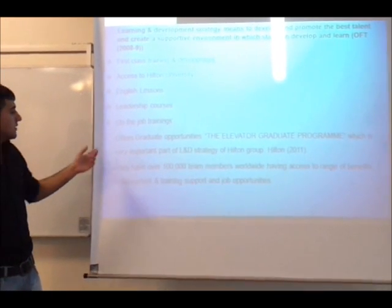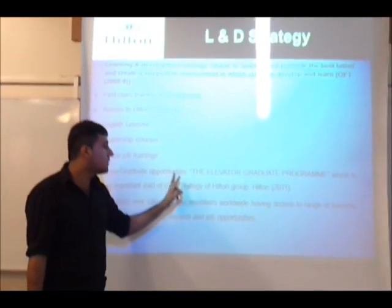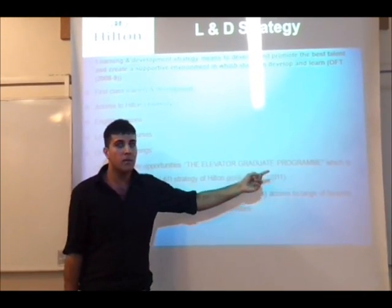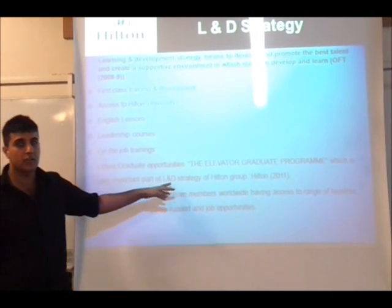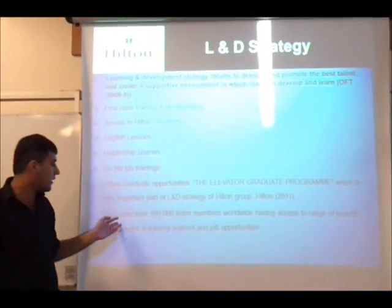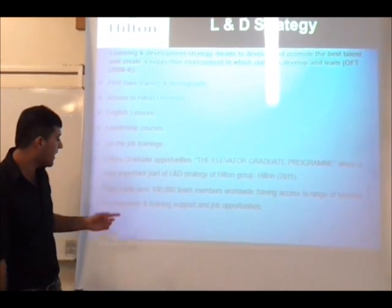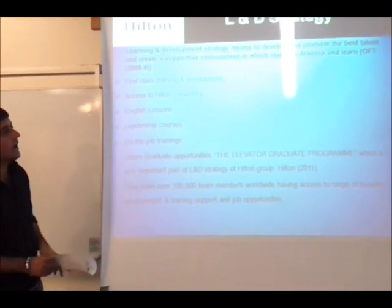And further, one of the best things about Hilton Group in its L&D strategy is that they offer graduate opportunities. The program is called the Elevator Graduate Program, which is a very important part of the L&D strategy of Hilton Group. And further, what I got to know is that there are more than 1 million team members worldwide having access to a range of benefits, development, training support, and job opportunities offered by Hilton Group.